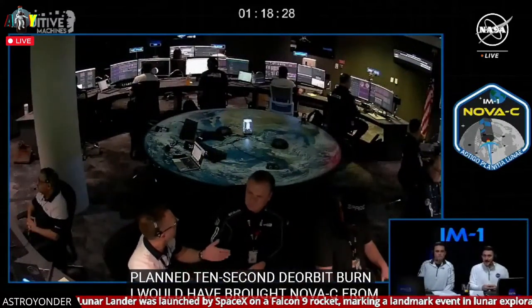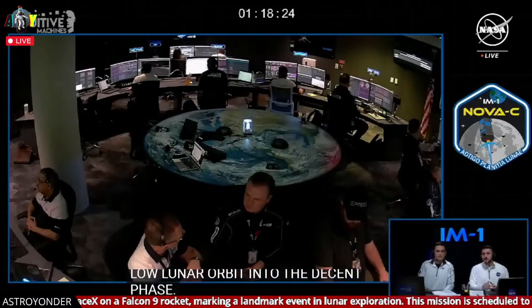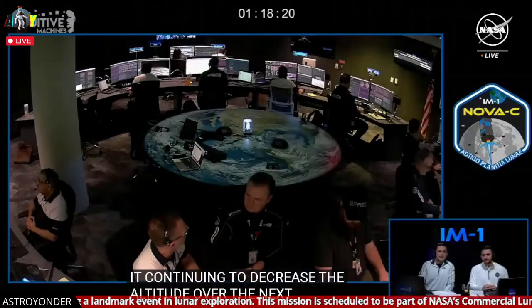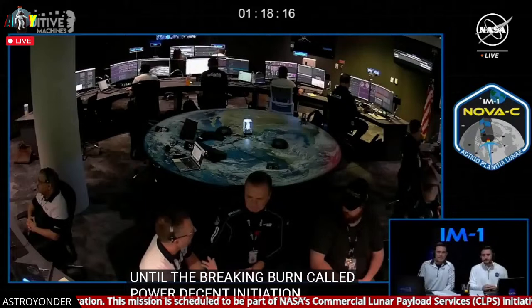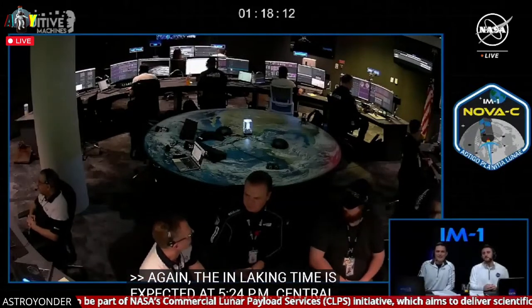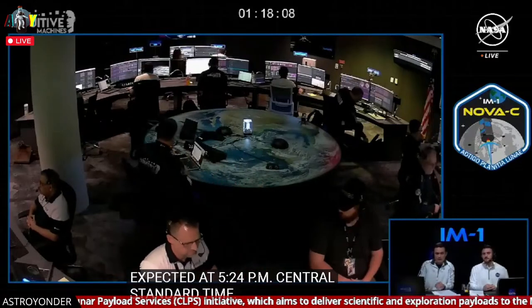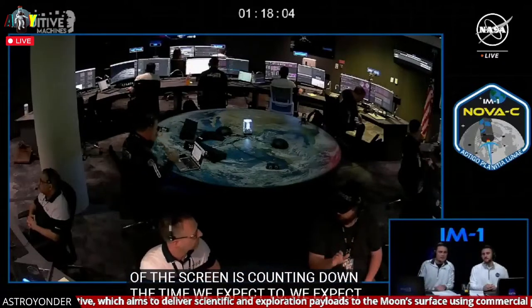Nova-C's current trajectory has it continuing to decrease its altitude over the next hour until the braking burn called powered descent initiation. Again, the landing time is expected at 5:24 p.m. Central Standard Time, 6:24 p.m. Eastern. The countdown clock at the top of your screen is counting down to the time that we expect to remove the countdown clock approximately 2 minutes before the landing opportunity.